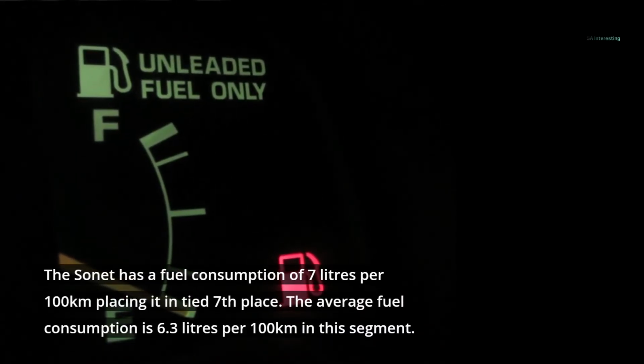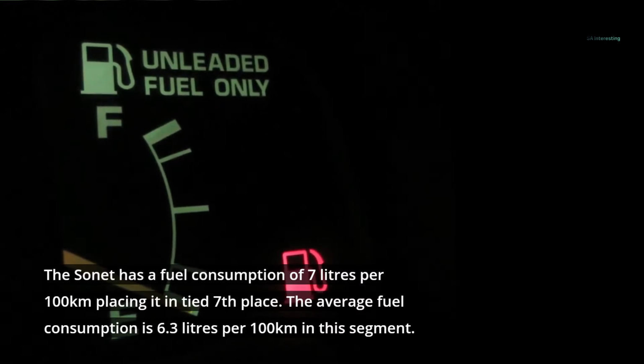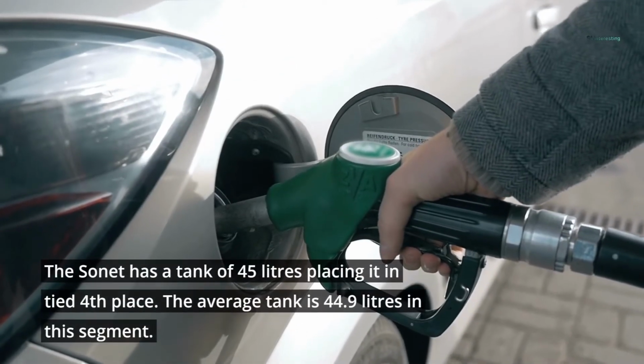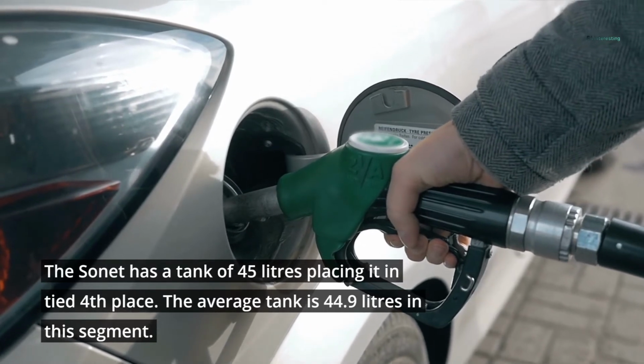The Sonet has a fuel consumption of 7 liters per 100 km, placing it in tied 7th place. The average fuel consumption is 6.3 liters per 100 kilometers in this segment. The Sonet has a tank of 45 liters, placing it in tied 4th place. The average tank is 44.9 liters in this segment.